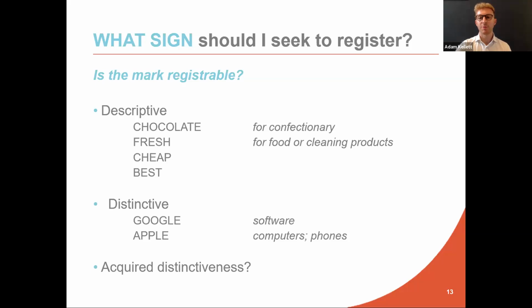The word cheap would be seen as describing the price of goods or services, and words such as best are generally laudatory or promotional and would be seen as describing the quality of goods or services and promoting them. Now, the general reasoning behind this requirement is that it would be wrong to allow monopoly trademark rights over these type of indications, because other businesses might need or reasonably want to use such indications in a descriptive or a generic way. For example, if Cadbury were granted a trademark registration for the word chocolate and could stop others using that word in relation to chocolate bars, it would be very unfair on and a major problem for competitors such as Nestle.